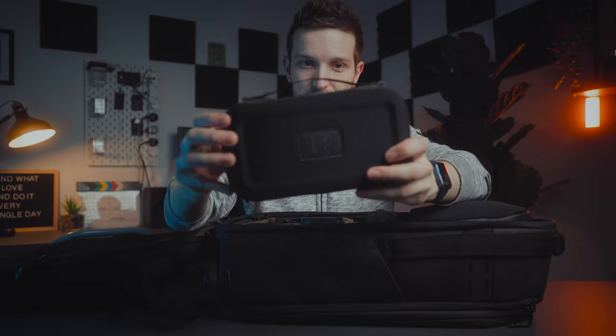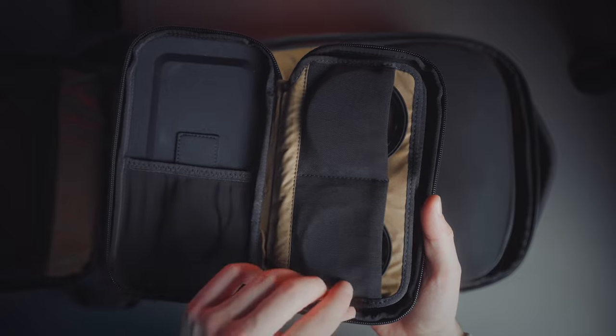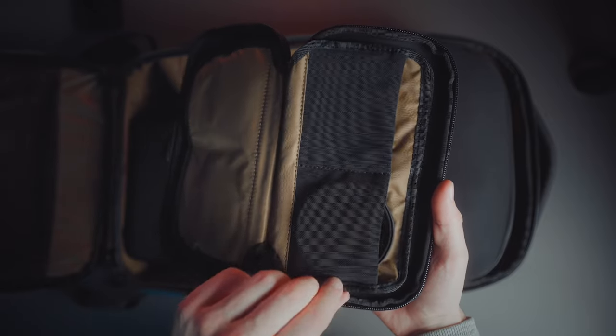Moving on to the back pouch, we have here another accessory pouch, and this is used for my filters. So I have a couple of ND filters and a polarizer, and there's also, I think, a UV filter, which I have never used in my life, but I have it because it came free with something else.